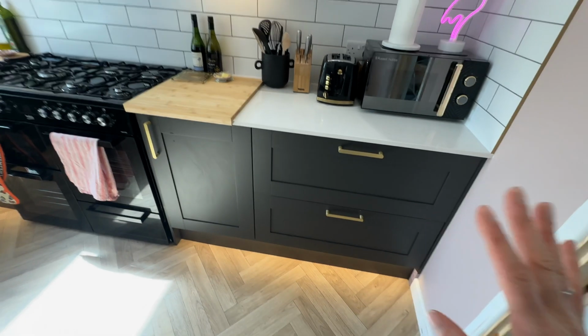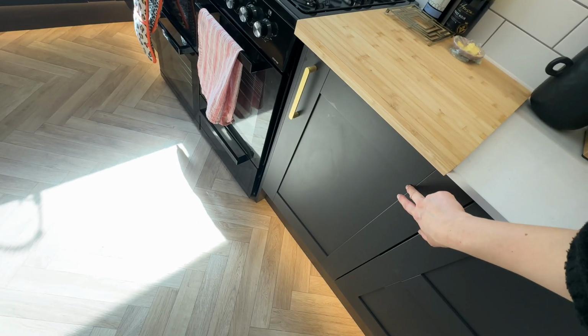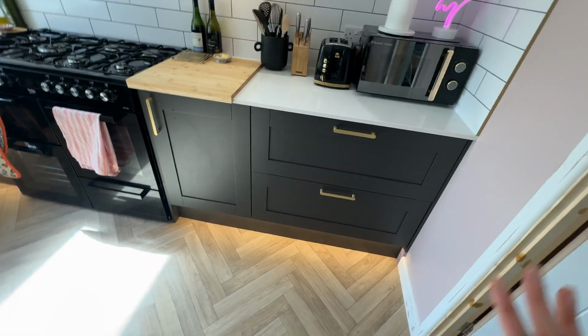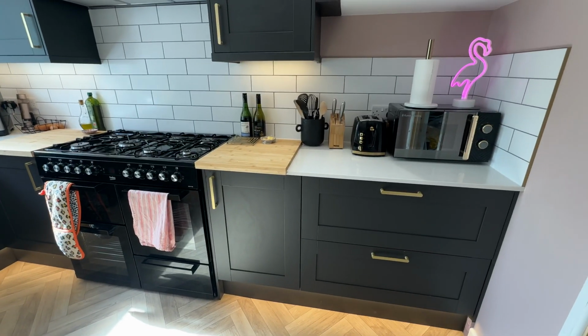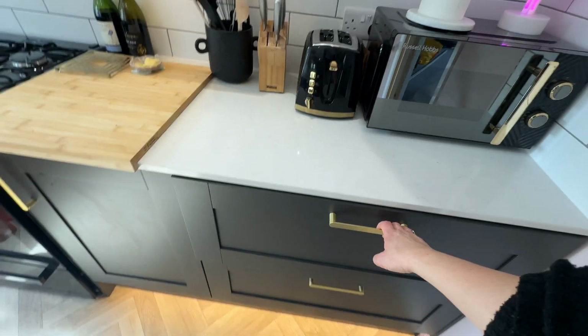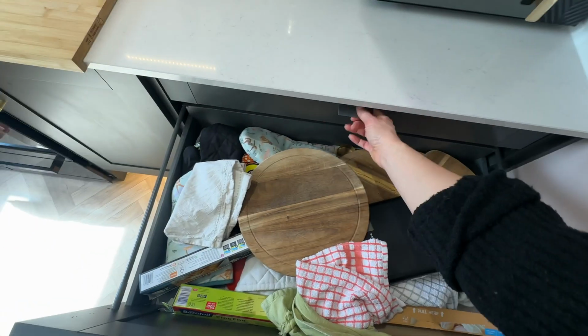So we went for the graphite cabinet in a shaker style, which is, sorry, they're a bit dirty. Yeah, so it's not flat cabinets, and I really love the brass handles. I just think it all goes really well. So we've got a few big drawers. This is just going to be an absolute carnage, so please excuse the mess.